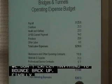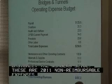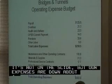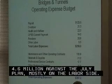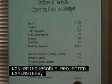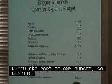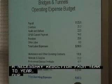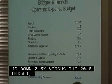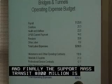And finally, the next slide. This is basically the numbers slide. These are 2011 non-reimbursable expenses. Labor makes up about 55% of our budget. It's not on the slide, but our expenses are down about $4.6 million against the July plan, mostly on the labor side. Year to year, our non-reimbursable projected expenses are actually down about $7 million, which is quite unusual because there's always uncontrollable or mandated increases that are part of any budget. So despite those increases, we still have a net reduction year to year. Our 2011 non-reimbursable headcount is down about 2.5% versus the 2010 budget, that 1602 number, and about 8% against our 2009 actual headcount. And finally, the support to mass transit, $800 million is projected in 2010, which is about $60 million more than the previous year.